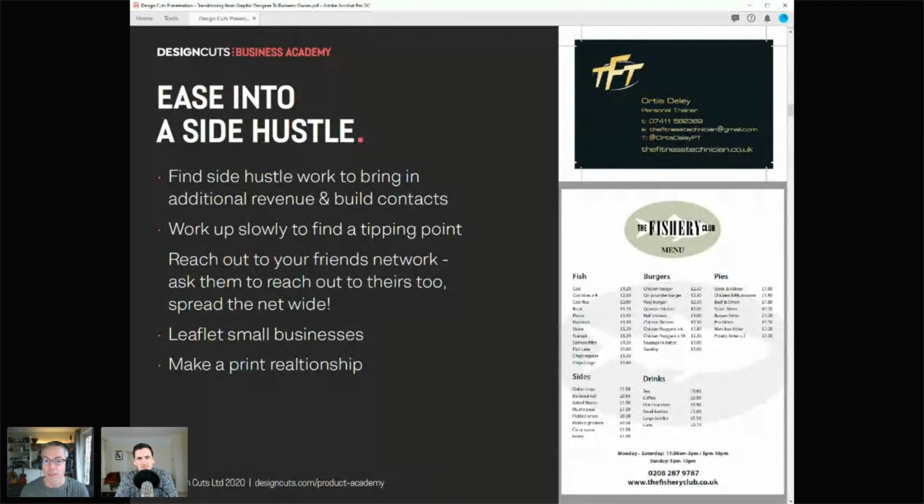So what you can see over here on the right hand side is I started out by taking on any work I could get. This is the beginning of my design journey, right? So I took on business cards for personal trainers. I leafleted local cafes and fish and chip shops. I did anything it took to get work in, to just practice my design and print design, web design skills. Practice, build up as many clients as you possibly can, get your name out there.